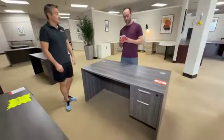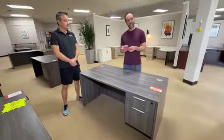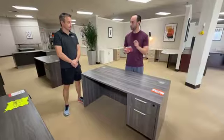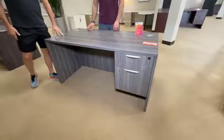The colors include espresso, mahogany, walnut, white, Newport gray, coastal gray, and aspen. I didn't realize that aspen was also under the selection. And cherry. I believe so, but let's put a question mark on this one. But all those other colors. So 60 by 30 with a set of hanging files, $499, and they're new. And these are available immediately.